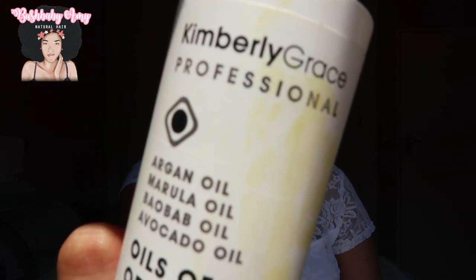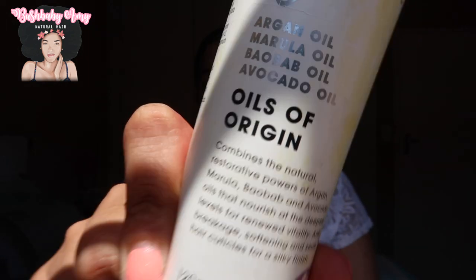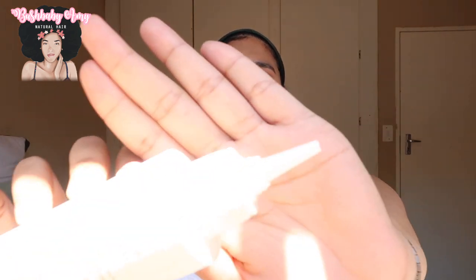And last but not least, we have come to the end of my empties. This is the final product that I'll be talking about today from the Kimberly Grace product range, and it is the Oil of Origins. It has argan oil, baobab, marula, and avocado, just to name a few. It is amazing, guys. It retails for 150 rand. It is 120 mils, and the thing that I love most about it is this nozzle.